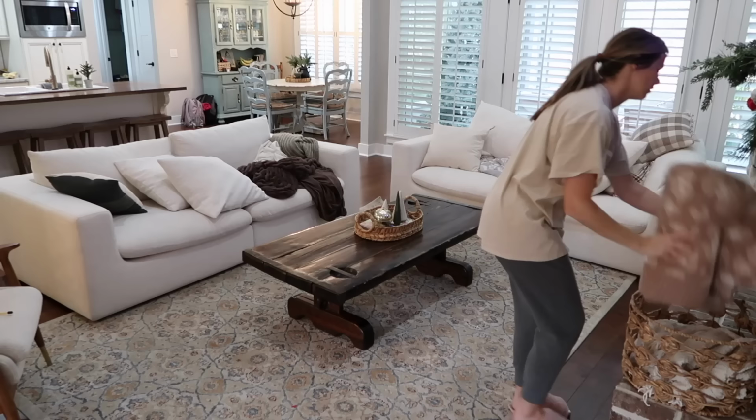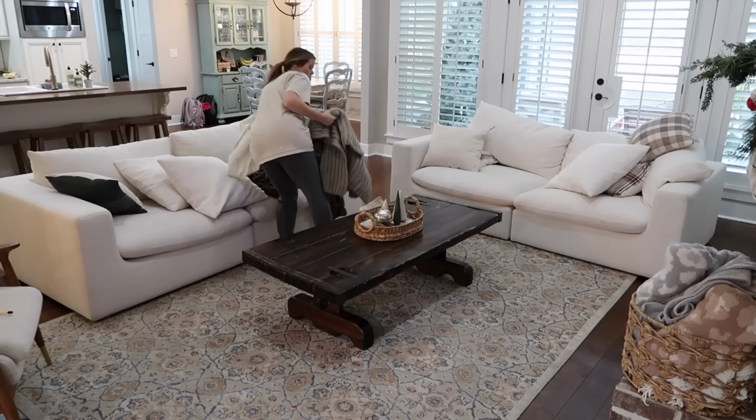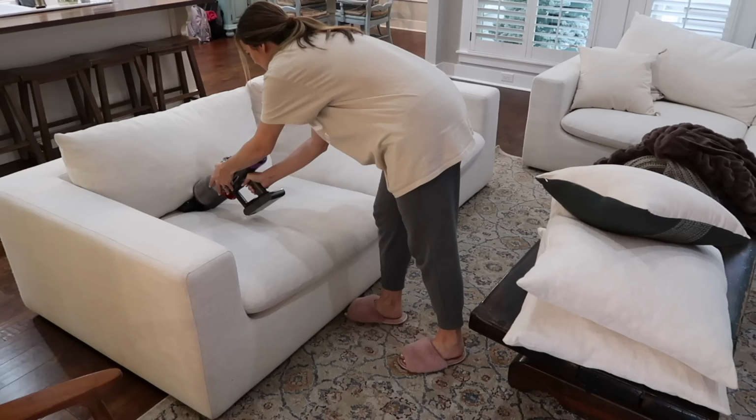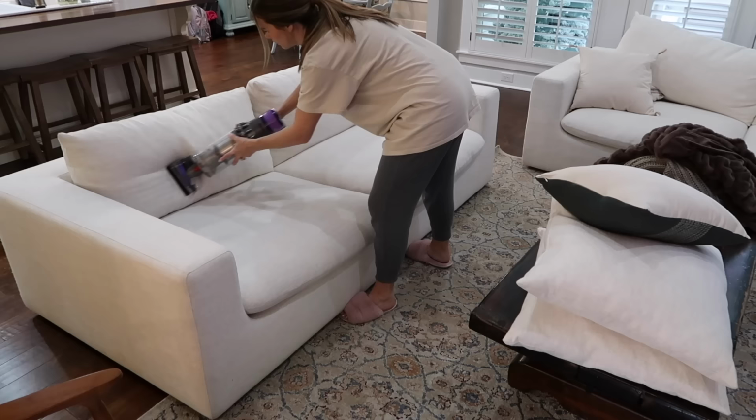And we do have 3 cats. They're not always inside, but 2 of them love to sleep on the furniture. So they kind of climb around on the back and then they take naps on the couch. You'll see them throughout my videos sometimes, but I definitely need to clean the couch or vacuum it at least once or twice a week.